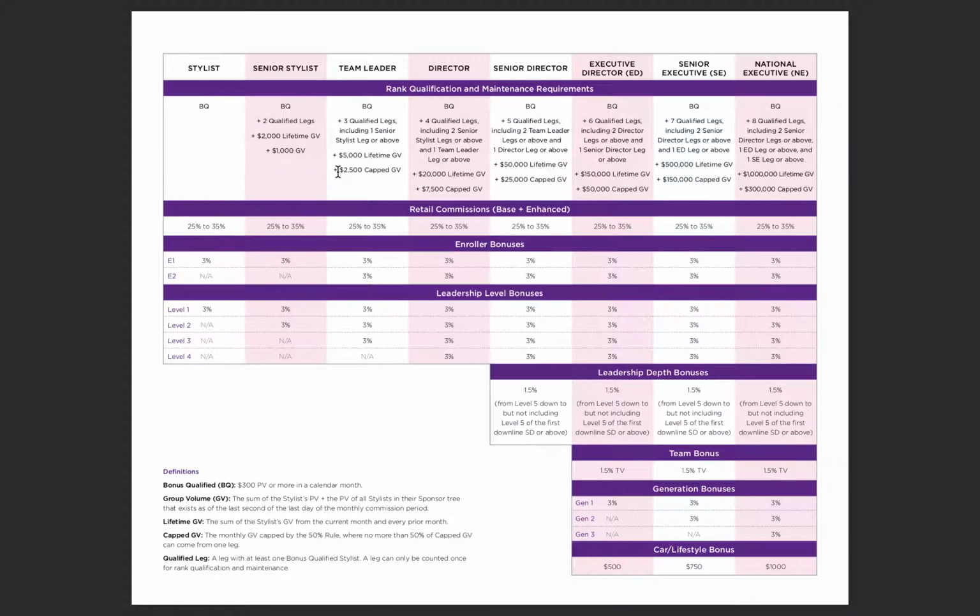So let's say that Sue and her leg are doing really well this month and they've got $5,000 in volume all on their own. That is amazing. When I calculate my capped GV, however, I can only count $1,250, which is 50% of the GV that I need. I can count 1,250 of Sue's leg towards my capped GV. Now, I still get paid on all of that group volume. Capped is just so that you have a balance. Your strongest leg can only be contributing 50% of that total for meeting this qualification.